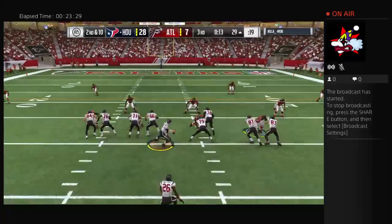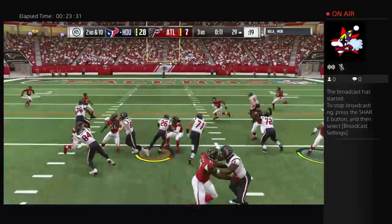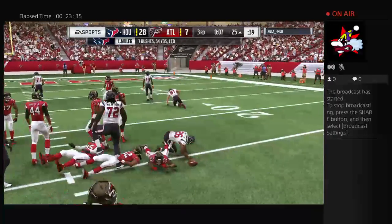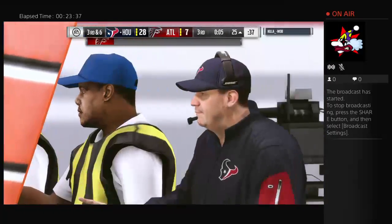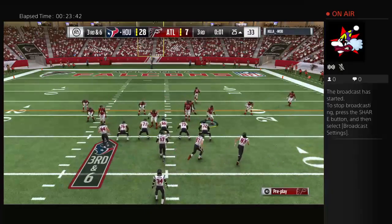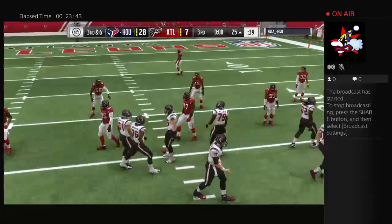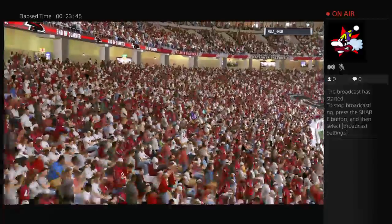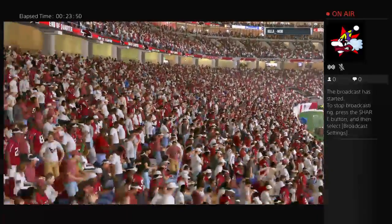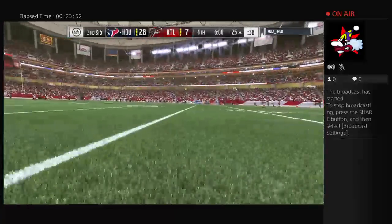Let's go. Here's a give to Miller. Down to the 25. Give him 4 on the ground there. They're now left with 3rd and 6. And this will probably be the last play of the quarter. Back now in Atlanta. A lot of folks starting to make their way to the parking lot. Their guys trail big here to begin quarter number 4.